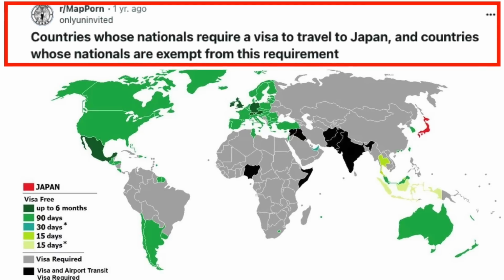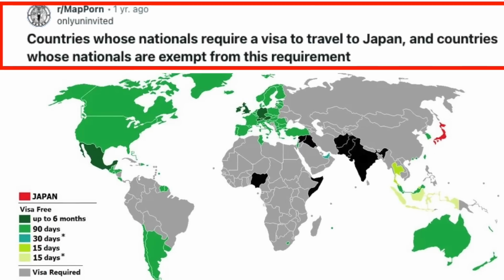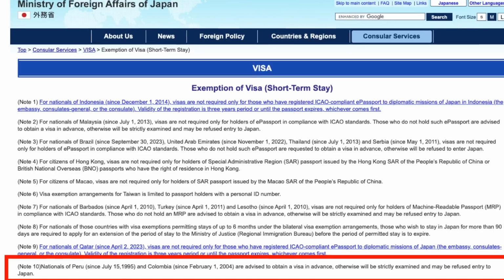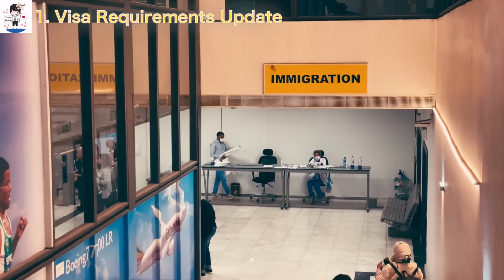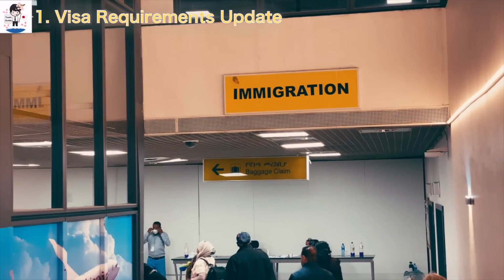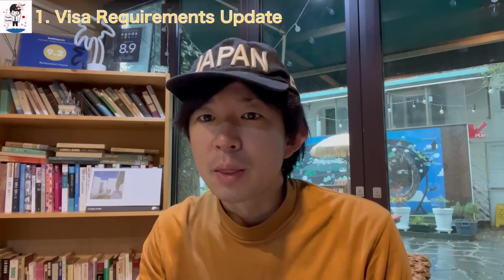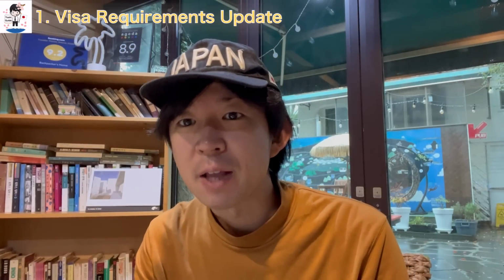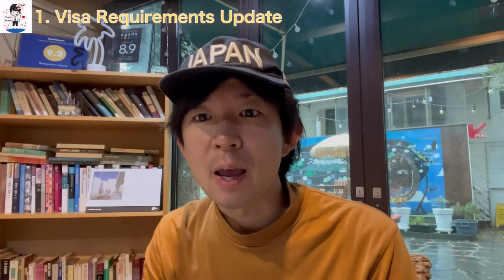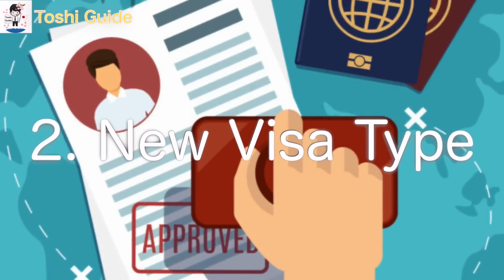A noteworthy point to remember is that, while Japan extends visa exemption to certain countries, there are nations like Peru and Colombia that recommend obtaining a visa. According to the official website of Japan's Ministry of Foreign Affairs, travelers from these countries entering Japan without a visa might undergo rigorous immigration scrutiny, potentially leading to entry denial. So, to ensure you're well prepared and up to date, I strongly recommend visiting the official website of Japan's Ministry of Foreign Affairs. This also will provide you with the most current and country-specific visa requirements, ensuring a smooth and hassle-free entry into Japan.